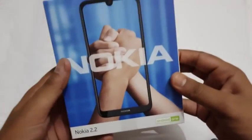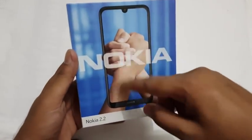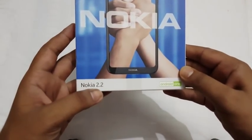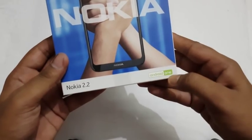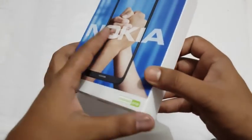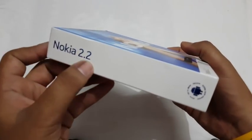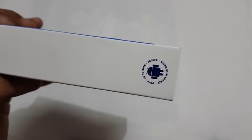So let's take a look at the box. This is what the box looks like on the front. You have the Nokia phones branding on the front. At the bottom you have Nokia 2.2 and at the right you have Android One branding. On the right side the profile is totally clean. The left profile says Nokia 2.2 and it also says pure, secure, up to date, Nokia always promise. That's all. And the top is also clean.